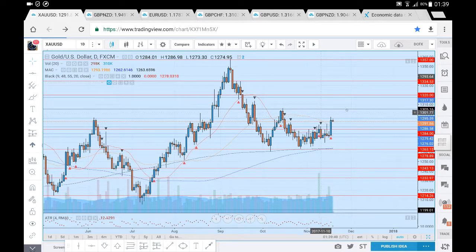Now we do anticipate the move all the way upwards to that 1305 before we're looking for potentially a pullback or a deeper pullback before possibly going up to 1320. On here we've got 1334, we've got 1337, 1340 before we head up towards 1357. So those are the levels that we're ultimately looking at.